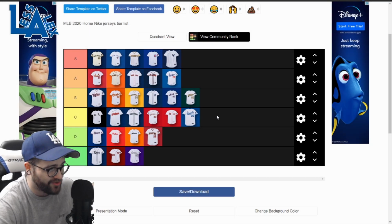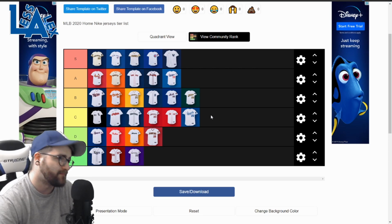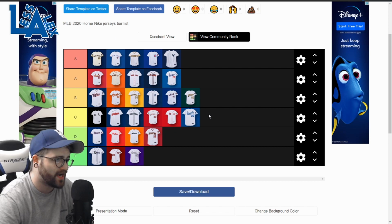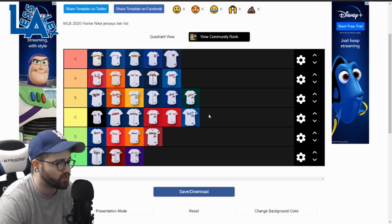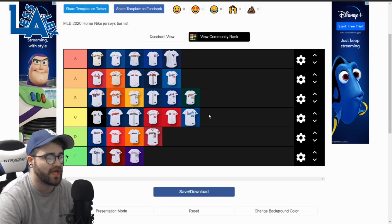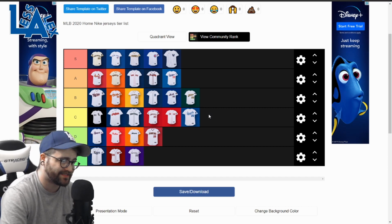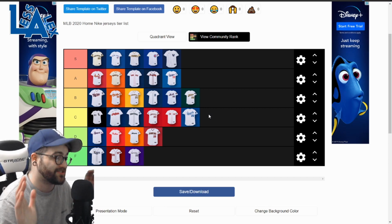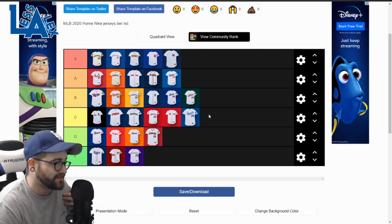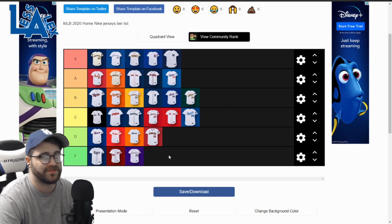There it is. To wrap up, I'll go through them real quick. Brewers, Blue Jays, Padres, Cubs, and Yankees in the S tier. My Cardinals, the Giants, Red Sox, Braves, and Dodgers in the A tier. And then we have the Twins, Orioles, Pirates, Tigers, Mets, and A's in the B tier. And then we have the White Sox, Indians, Mariners, Angels, Reds, and Royals in the C tier. And then we have the Rangers, Phillies, Marlins, and Diamondbacks in the D tier. And then in the bottom of the barrel, again, I'm sorry, I just got to be honest. The Rays, the Nats, and the Rockies at the bottom of the barrel in the F tier.